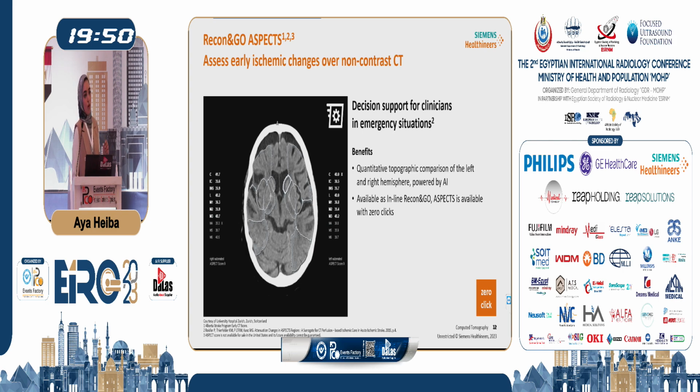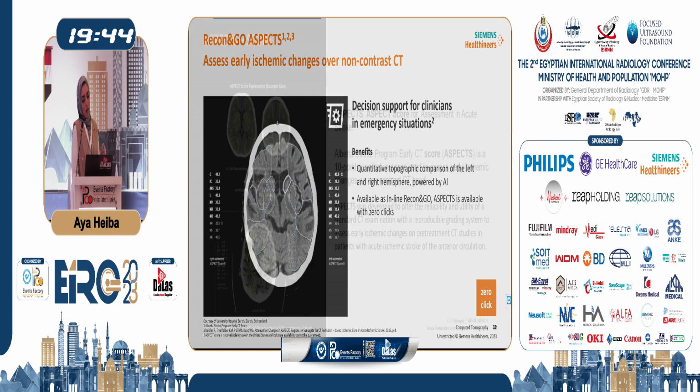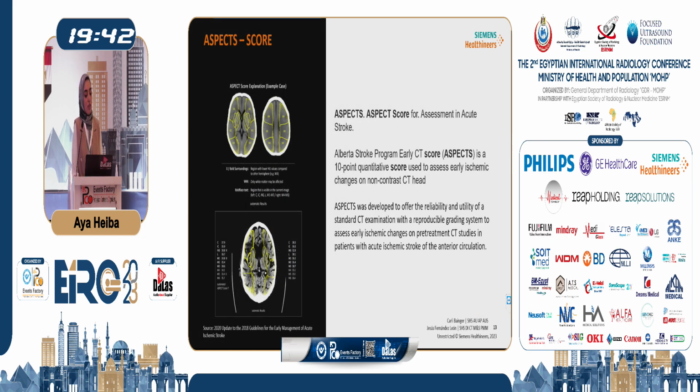Also, ASPECTS scoring. It's important to detect any abnormalities within the vascular territories of the brain, giving you a score, as you can see at the right and left of the cases. Comparing the right and left side of the brain, and if there is any abnormality, it will raise a flag with bold numbers that this area is abnormal, indicating early ischemic changes.